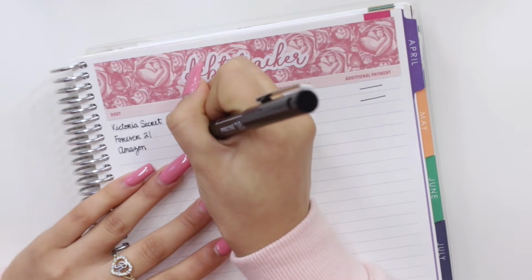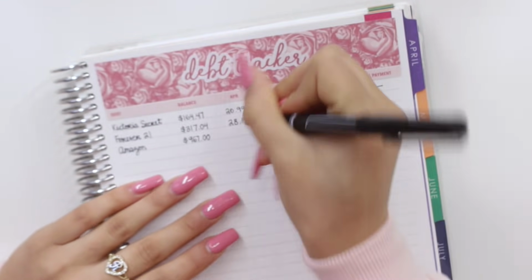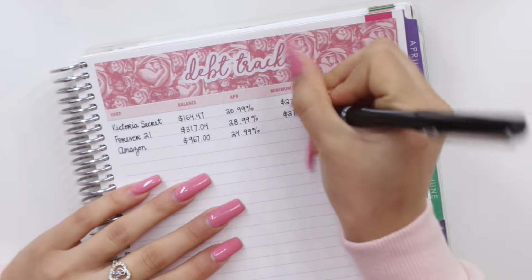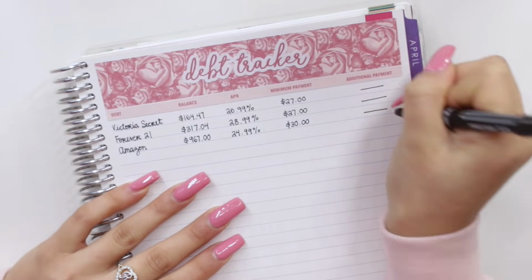For that one, my balance is $967. The APR for this one is 24.99%. And my minimum payment for this is $30. And once again, no additional payments for this one.